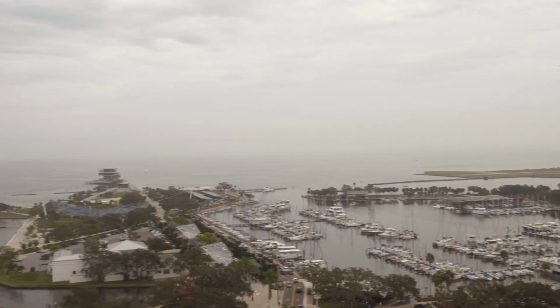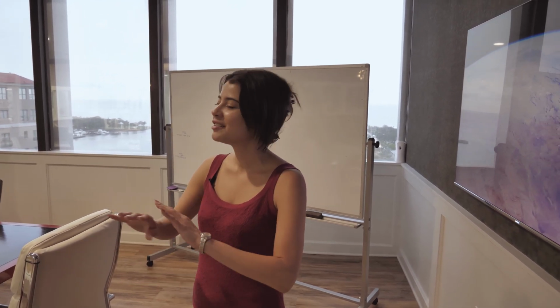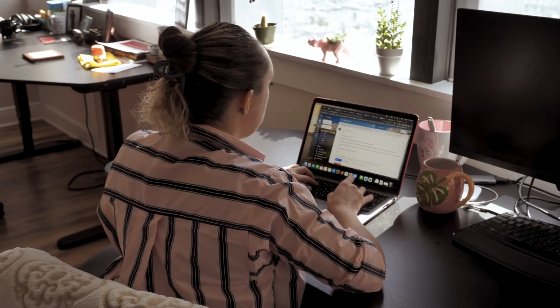You can actually see St. Petersburg Pier right from our window, as well as the whole marina. It's a really nice place, even if you're coming in a little early or you're not even in a meeting, to come in, just feel the vibes and get some work done.